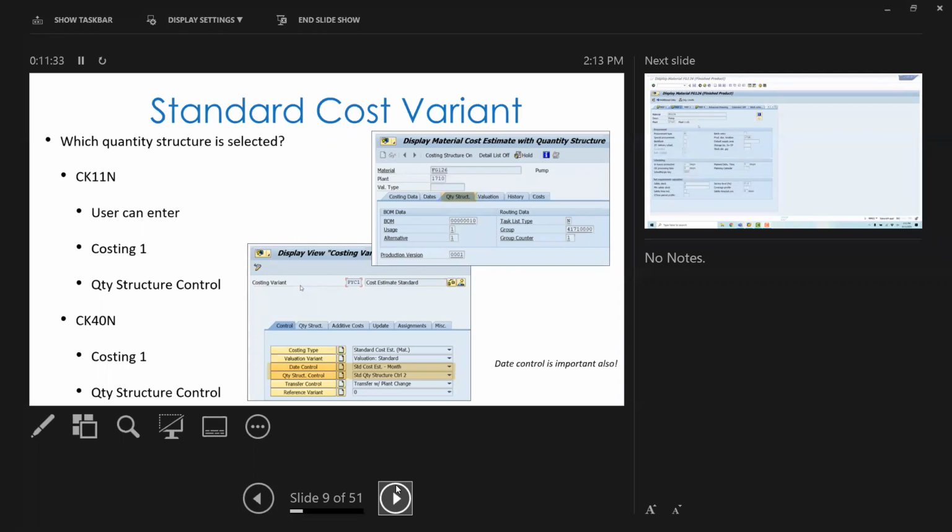Now, if we're using CK40N, mass costing, we want to do a whole plant or a whole company code. Well, the user does not have the opportunity to enter specific quantity structures there. That would be kind of crazy, right? Kind of silly. So the system will look first at Costing 1 and see if we've been specific. If it finds nothing there, then it will apply the quantity structure control that we've configured.